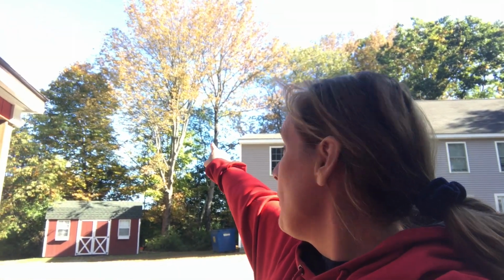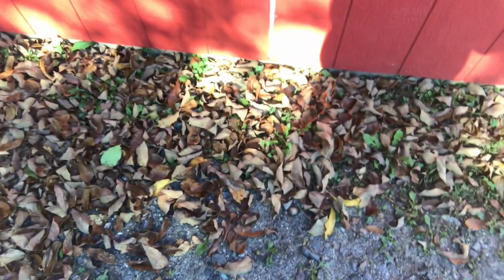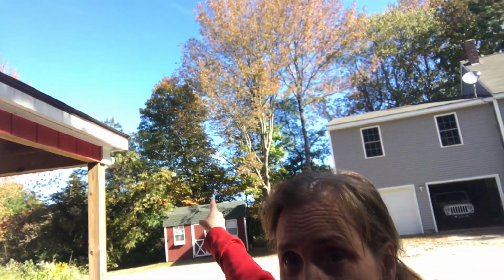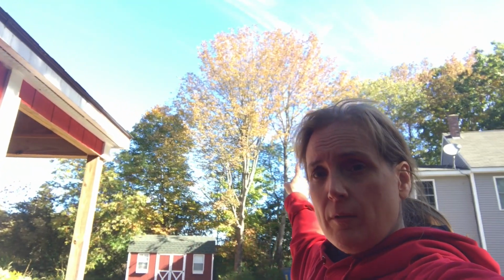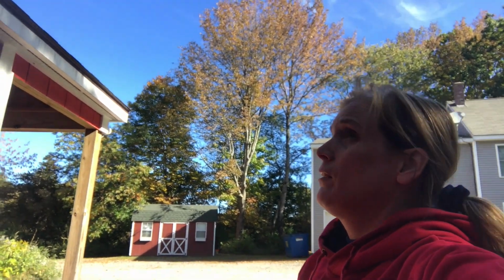Okay. So there's this big tree right here, right there. Let me see if I can get color. It's brown. All the leaves are brown. And these are some of the leaves right here on the ground. Those leaves are from, a lot of the leaves are from that tree up there. Whoops, right there. Okay. I want to say there's a little bit of yellow to it, but there really isn't.